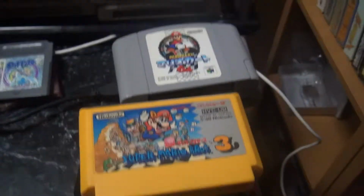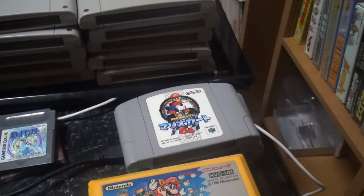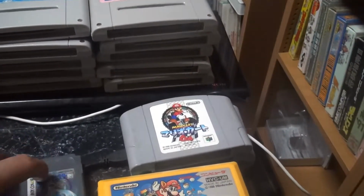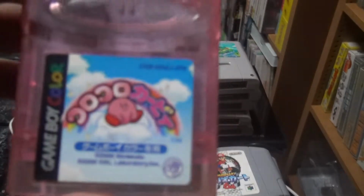So, here are the games I picked up. They had a kind of two-for-one deal, depending on what price it was. So, Game Boy. That's the Japanese Pokemon Silver. I have a bunch of those, so why not get the 50th one? I have a few of these too.